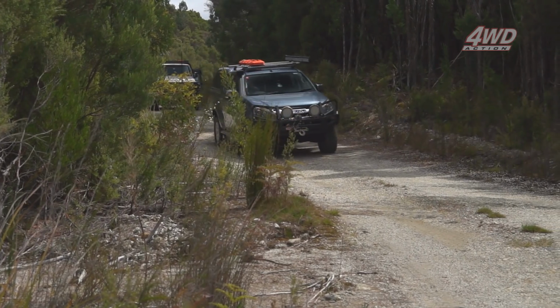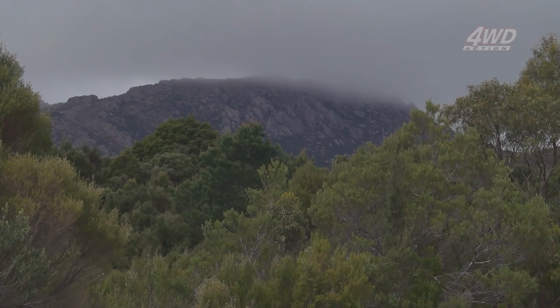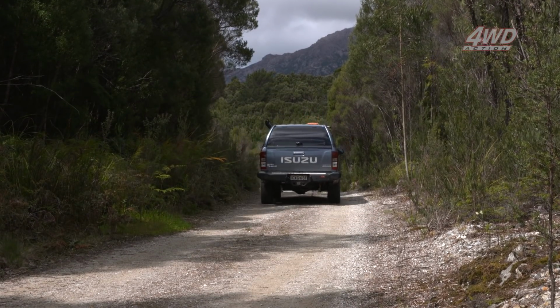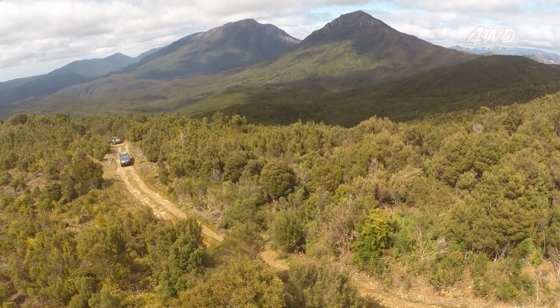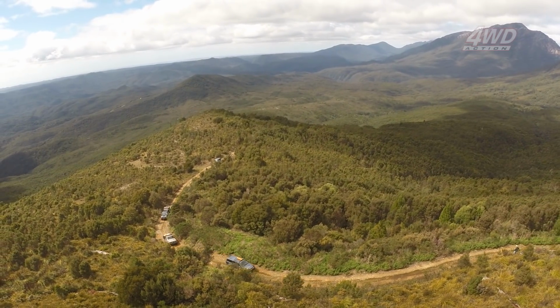Hey, Jake, Elliot, got a copy back there, boys? Yeah, mate, sure do. What's the go? Oh, look at that hill in front. Gee whiz, this is a spectacular bit of track. What's the go with this track, mate? This is the Mount Huxley track. It's about 15 k's long. It's a nice scenic drive for the first part. Gets you into it fairly easy, and then gets a little bit gnarlier and a bit steep towards the end, right towards the end there. Tends to be the case with tracks in Tassie.